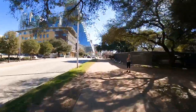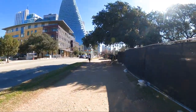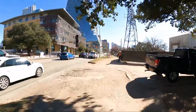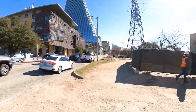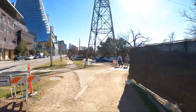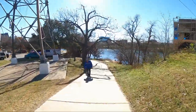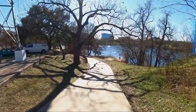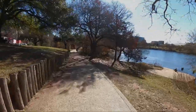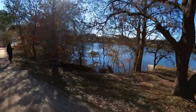Get us up away from the roadway here. Although as a temporary solution, this has not been bad. But it will be nice to have that done. Nice place to sit and do some meditation.